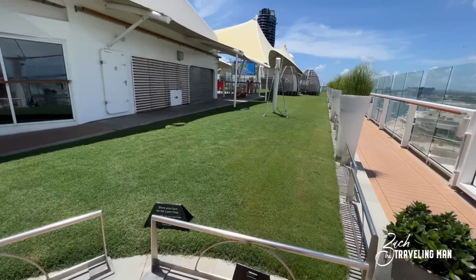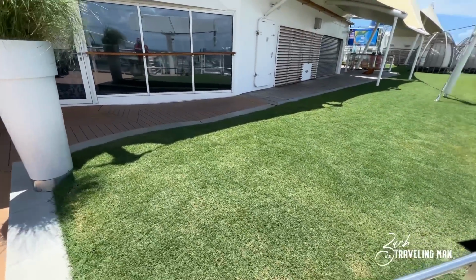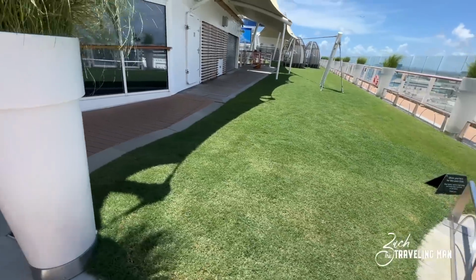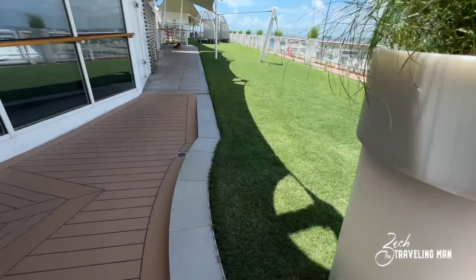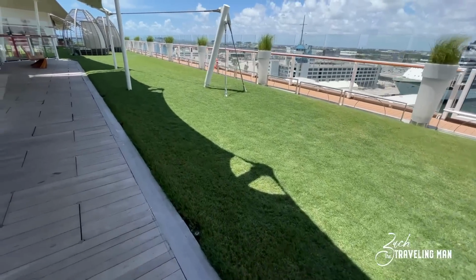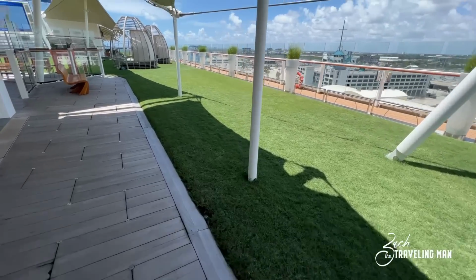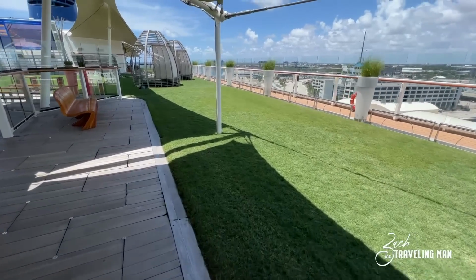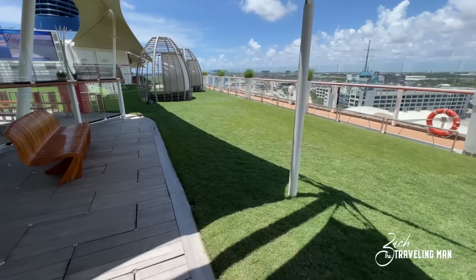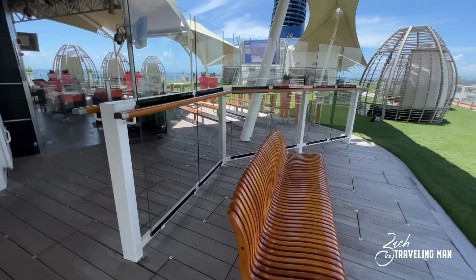So up here on deck 15 is actually the lawn, and y'all, this is real grass and you don't even have to mow it. It's the best part. But in the absence of a rooftop garden or anything like that, they actually do have real grass here on deck 15. And I've been excited to see this and what this looks like. It's pretty wild to be on the top of a cruise ship, the top deck, and see grass.